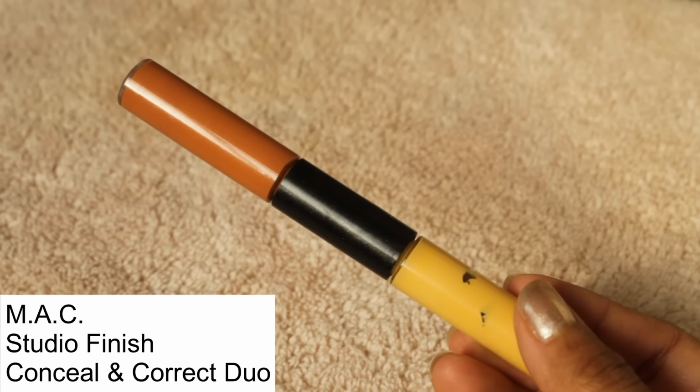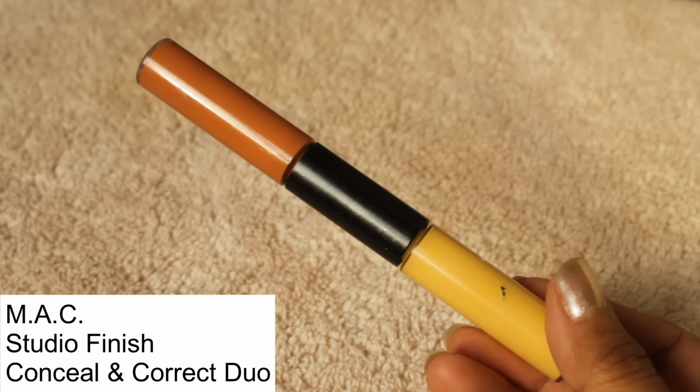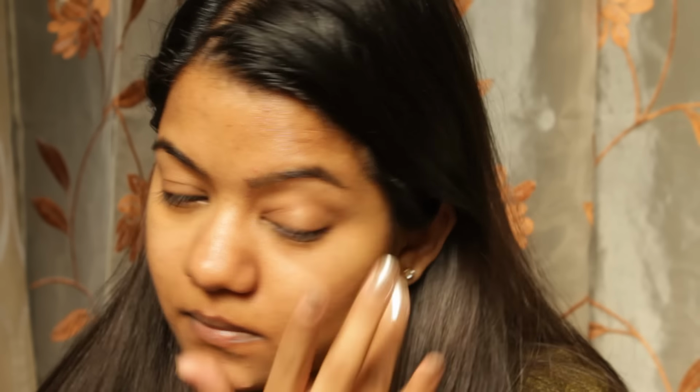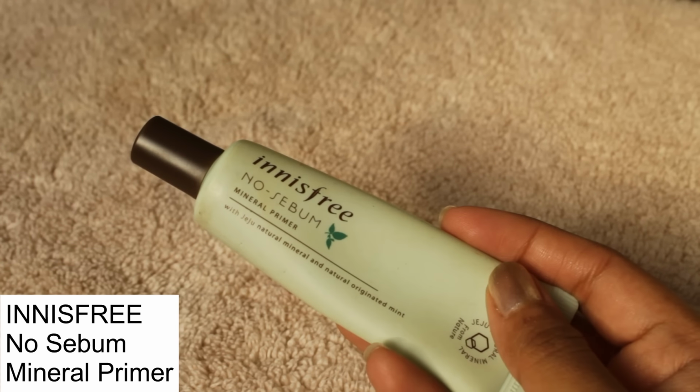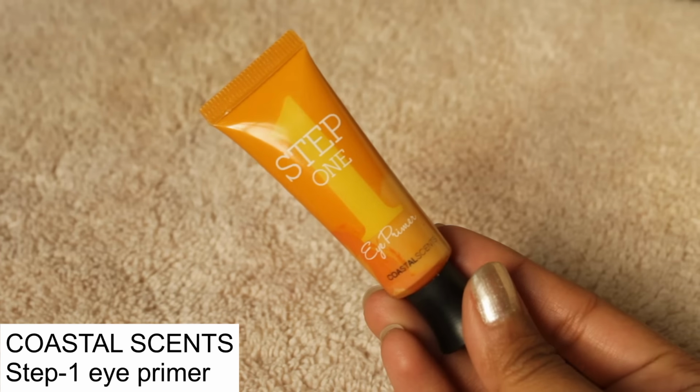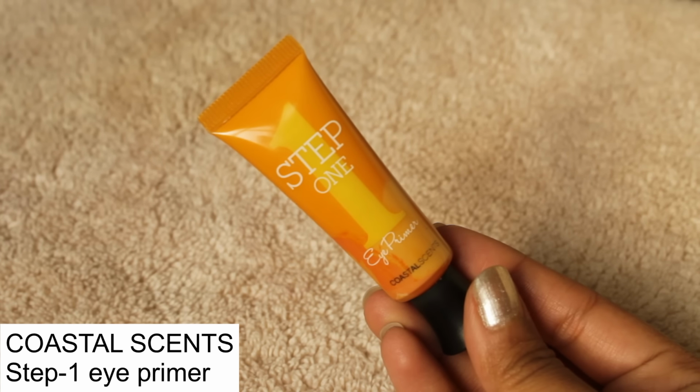And once that is done, I move on to the MAC Studio Finish Conceal and Correct Duo, and I use this to color correct the under eye dark circles that I have. This is one of my favorite products to use at the moment. And I totally forgot applying a primer since I was a little sleepy, so I'm using the Innisfree No Sebum Mineral Primer here after I've already color corrected the under eyes. And leaving that area, I'm applying it to the rest of my face with the fingertips and just blending it into the skin, and also priming the eyes here with the Coastal Scents Step 1 Eye Primer.